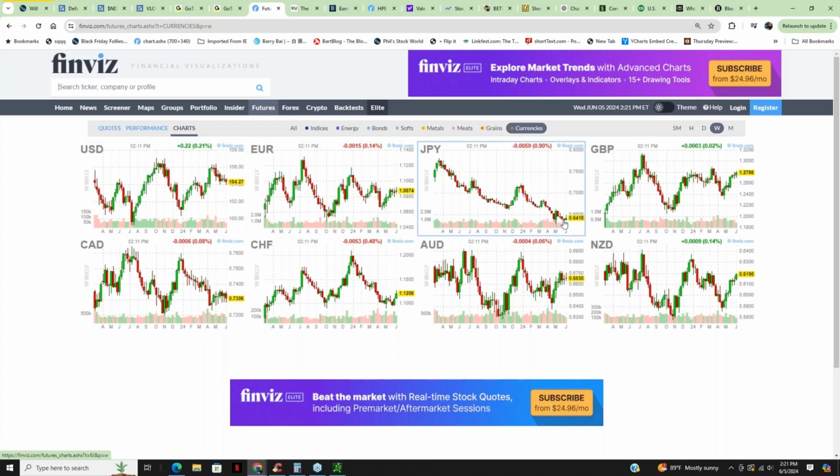Look at the yen back to 160. The yen is dying. That's not good. This is with intervention. This is a collapsing currency, guys. They don't know what to do with themselves. And why is that? Well, because their currency pays 0% interest and our currency pays 4.5% interest. That's why. That's a pretty big difference.